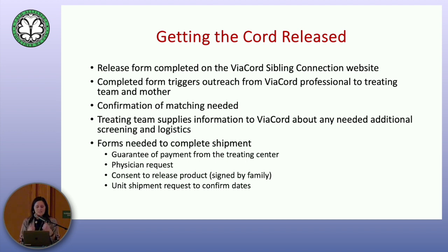So when we say there's a guaranteed payment form, some people see that and say, you just told me there's no fee. It's paid for by your hospital. No one's paying the fee to get this shipped. That's coming from the hospital. We request it, and then it is shipped there.